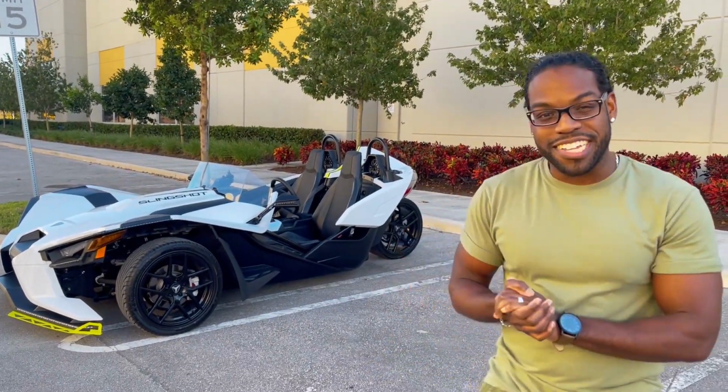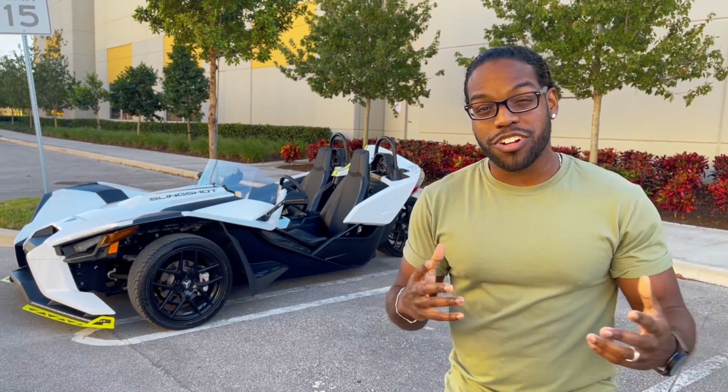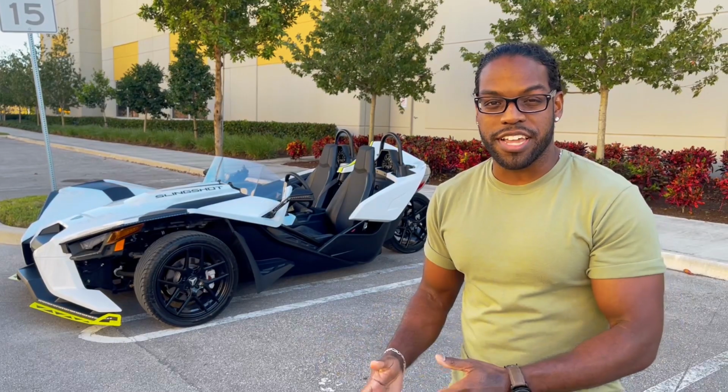Also, as you can see, because this is an open-top roadster, the Polaris Slingshot delivers a great driver experience similar to that of a modern-day roadster.